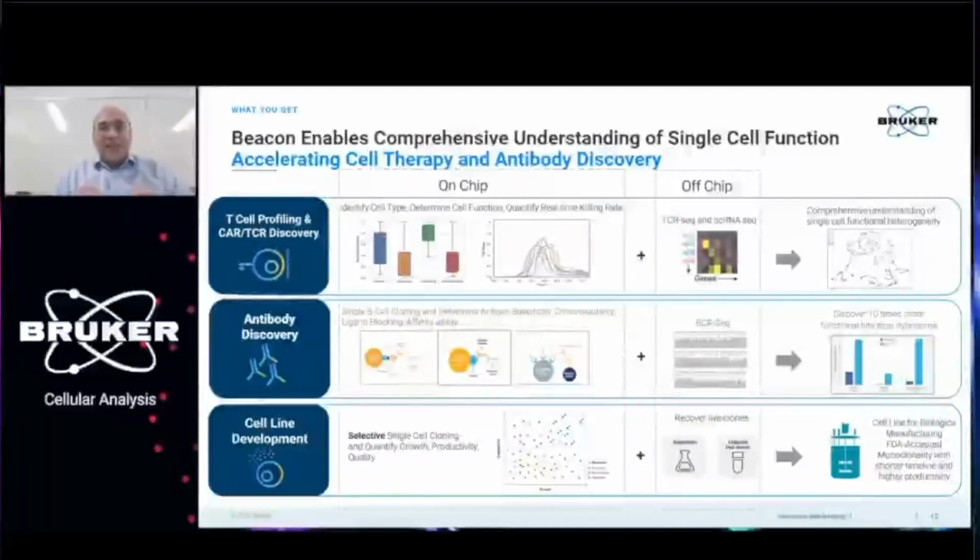Above all, Beacon is a flexible platform and can provide an end-to-end fully optimized workflow for not only T cell profiling, but also for therapeutic antibody discovery and for antibody-producing cell line development, as outlined here. Let's look at them one by one.